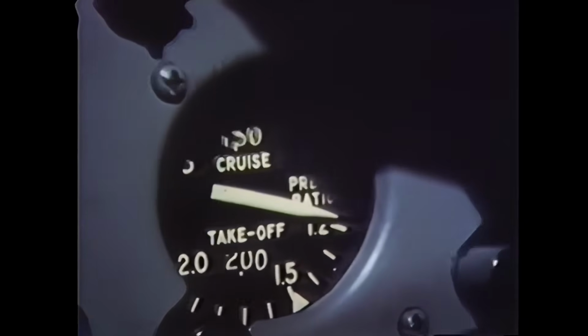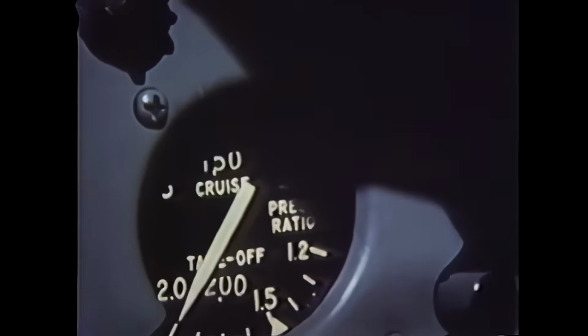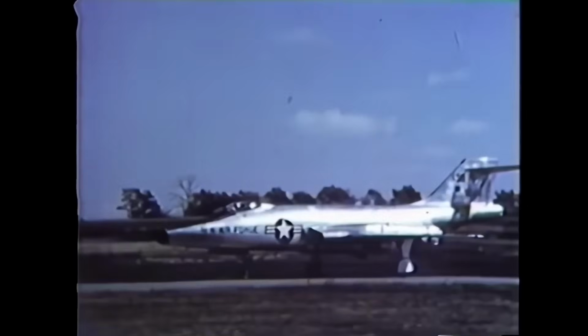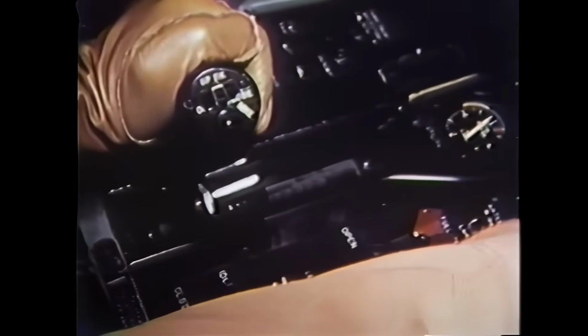Run up to military power and check the pressure ratio indicators for proper preset values. After run-up checks are completed for both engines, we're all set. Okay, let's roll. Move both throttles to about 88%. Release brakes and advance the throttles to military. Recheck the pressure ratio gauges.